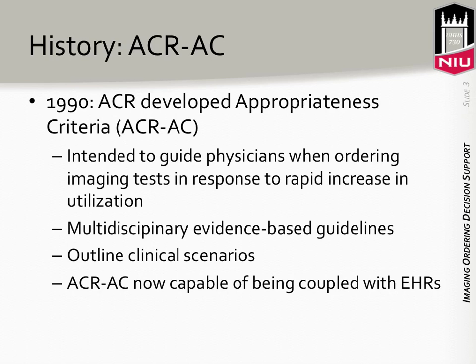But these guidelines have been around since 1990. They started in paper form, subsequently have been digitized, and now even are capable of being coupled to electronic health records, which is what this study goes into: how can we take the information, tie it to our electronic health record, and then first see what's going on in our facilities, and then how can we improve from that.